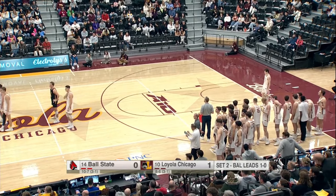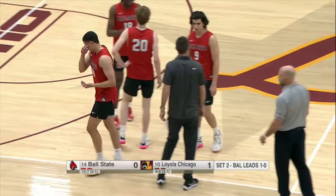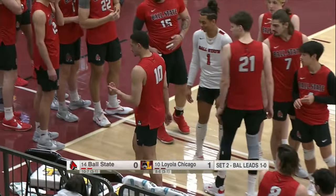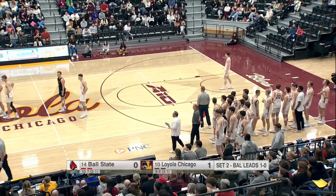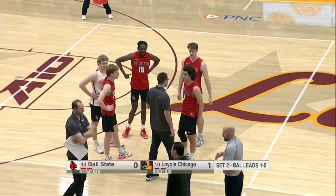Ball State to get a chance to reset themselves. But we've noticed so far, offensively for Ball State, when they've run the Bic, they've usually had one blocker to go up against at best. So the Ramblers want to do a good job of having good eyes and understand what the situation is, try to get more sets of hands out there to try to touch the ball on the back row attack.